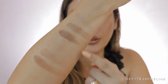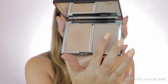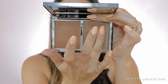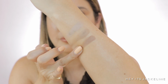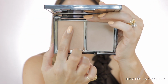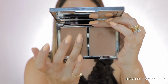Patrick Ta contour bronzers. Now let's go with Goss palettes, starting with all the contours: from the Light Gold palette, Light Taupe, Medium Taupe from the Satin Bronze, Deep Taupe from Deep Copper. Now I'm going to swatch the bronzers: Light Gold, Soft Gold Glow, Bronze Glow from Satin Bronze, Copper Glow from Deep Copper.